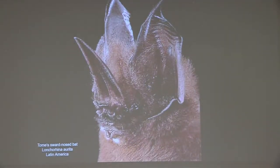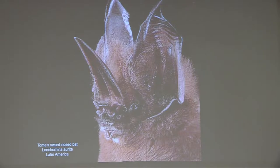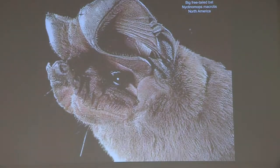Big ears, little eyes. You may note that the majority of the bat species are insectivores. So there are lots of variety of insectivores. And some are really strange looking.